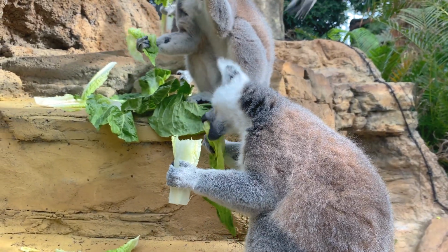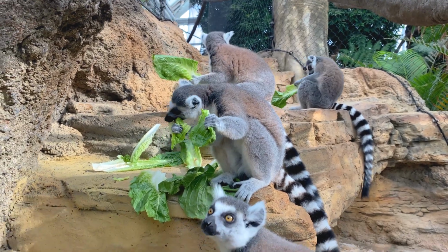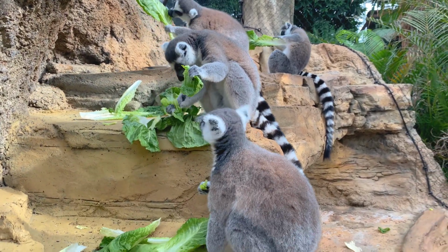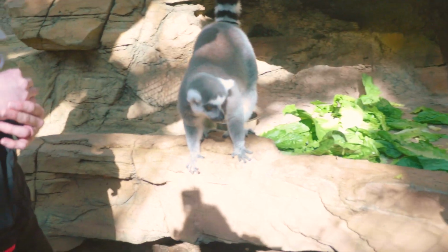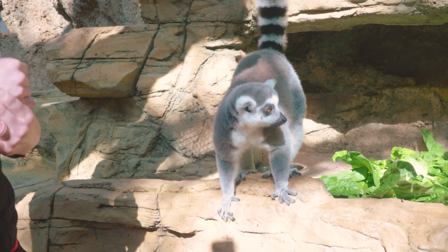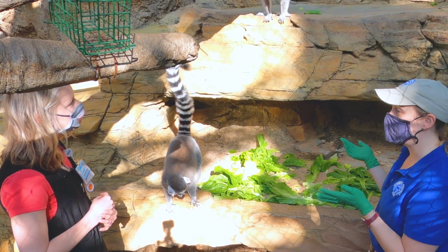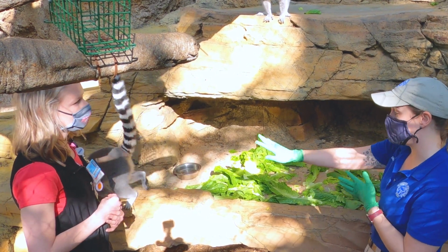How big can they get? Because I know we met a little tiny one earlier. I forgot her name or his name. His name is Yoda. So Yoda's up there and he's smaller. Twix, for example, who's right here, weighs 3.1 kilograms, so that's a little over 6 pounds. Whereas Yoda weighs about 2.1 kilograms, so about 4 to 5 pounds, whereas he weighs about 6 to 7.